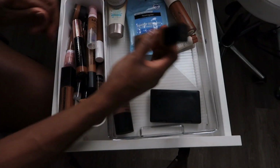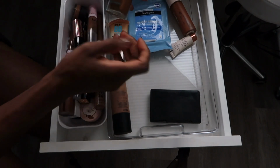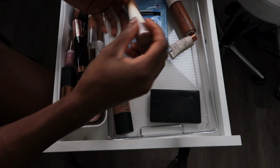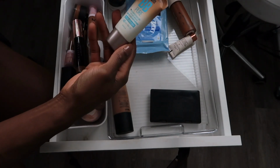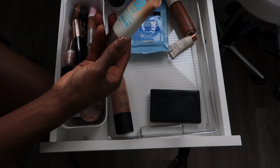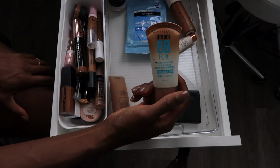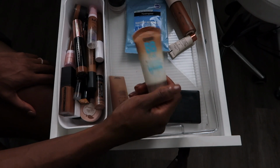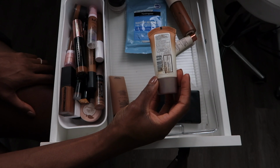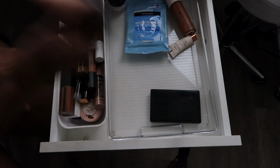And then, you know, I gotta have a couple of drugstore things, so I just like to keep one drugstore foundation. So I've got this one. This is the Matte and Poreless, and there's not much in there. I don't even remember when I bought it, but I think I probably need to go ahead and do away with it. And that's another sign for me, because for the most part, I can remember how long I've had something, and if I can't remember, that means I've had it for a long time. Now this one is coming up.